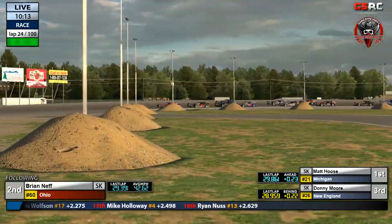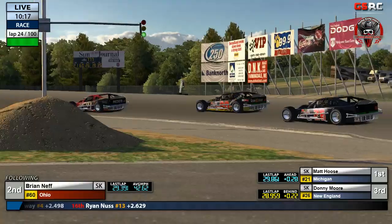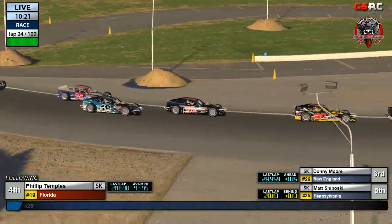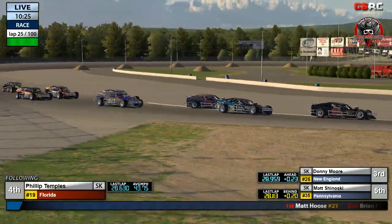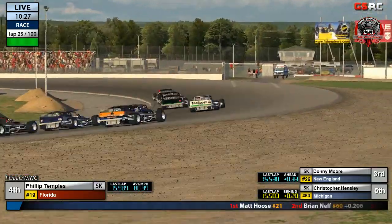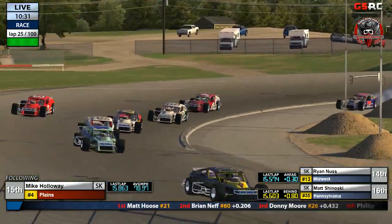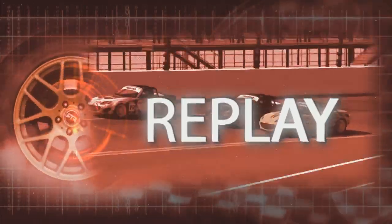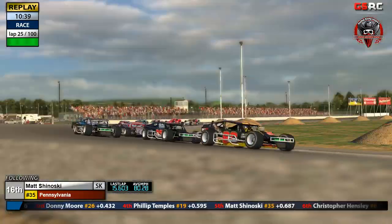Car stuck up on the outside. Oh, a little bit of contact there. Looked like that was Temples getting just a little bit of the bumper of Donnie Moore. Going to try and send Donnie home. Oh! Oh, and he's over the bump on the inside. Is the yellow going to come out? Smoke is pouring out of that engine. That's not a good way to start the night.